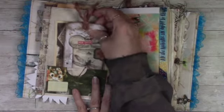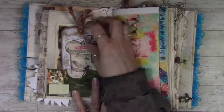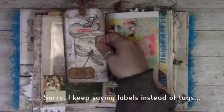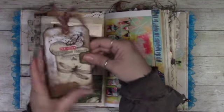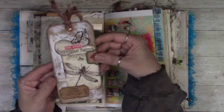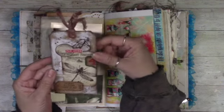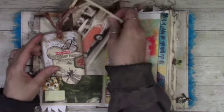Out of the food department, I made some labels out of the box. If you saw in the beginning of the video, there was a pizza box that I showed, and this is what I made out of the pizza box. So I made labels for her so she can keep in her journal, or put them in other journals, whatever she would want to do with it. So this is one of the tags that I did out of the pizza box.